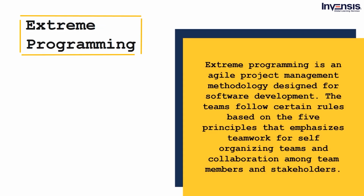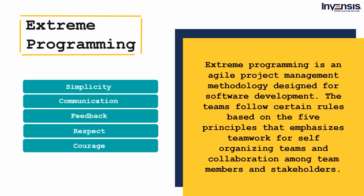Extreme Programming is an Agile project management methodology designed for software development. The teams follow certain rules based on the 5 principles that emphasize teamwork for self-organizing teams and collaboration among team members and stakeholders. The 5 principles of extreme programming include simplicity, communication, feedback, respect, courage. The teams can go for the extreme programming methodology for your project if you're looking for collaboration and teamwork. Unless there are elements in your team that may not follow the rules and the team cannot collaborate effectively, then the extreme programming methodology may not be the best choice for the project.